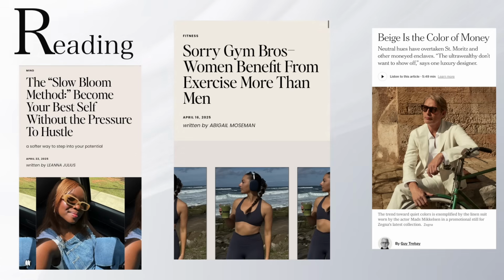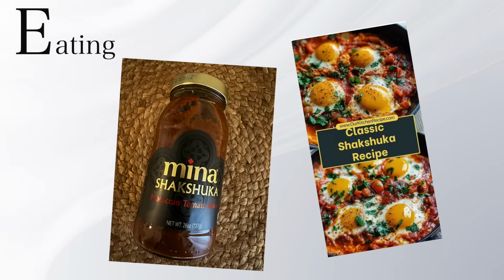Apparently, according to this article, NutriHues has overtaken St. Moritz, right, where the very ultra wealthy reside. And they say it's because they don't want to show off. That's an interesting article, but I would absolutely encourage you to take some time and read that, because I found it intriguing.